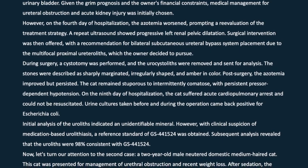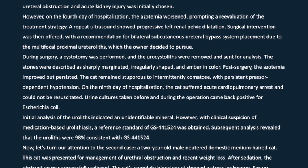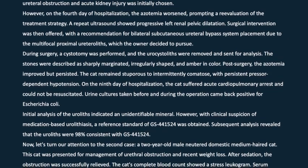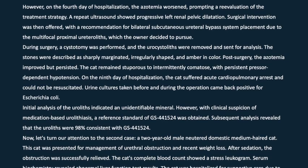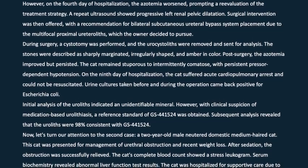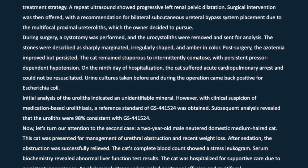The cat remained stuporous to intermittently comatose, with persistent pressor-dependent hypotension. On the ninth day of hospitalization, the cat suffered acute cardiopulmonary arrest and could not be resuscitated. Urine cultures taken before and during the operation came back positive for Escherichia coli.